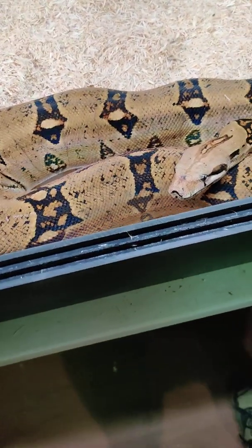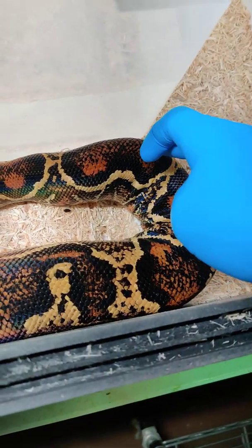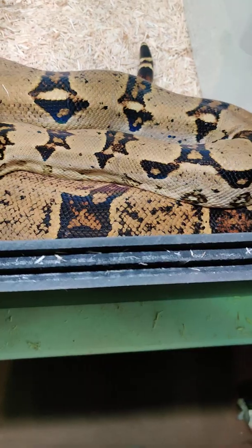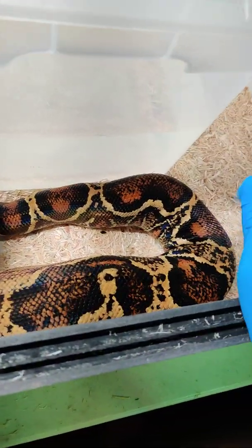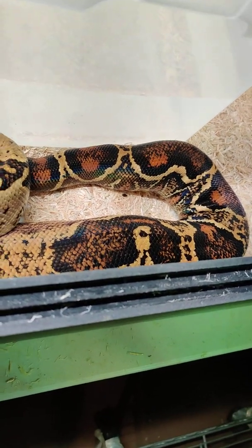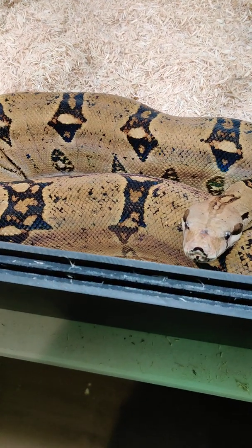They are commonly known as red-tailed boas, because if we come over here and look at his tail, you can see he has these reddish patches on his tail. Now, this is a boa constrictor. This is not a boa constrictor imperator, so this is a true red-tailed boa. There is another, it's now considered a separate species. It was considered a subspecies of the boa constrictor for a long time.